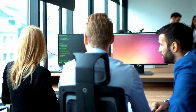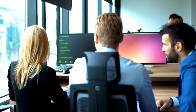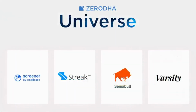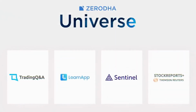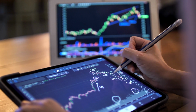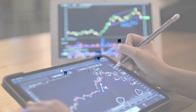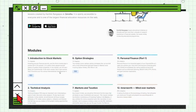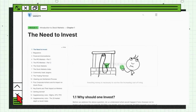It has a strong engineering culture where engineers are empowered to experiment and learn from failures. And lastly, Zerodha focuses on building products that have a positive impact on the world. It aims to democratize finance and make investing accessible and affordable for everyone. It also educates its customers on financial literacy and risk management through its platforms such as Varsity.